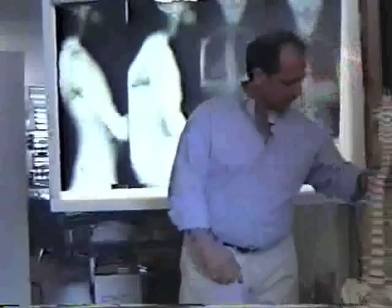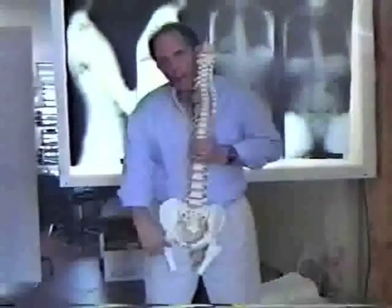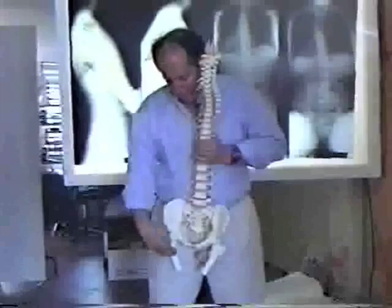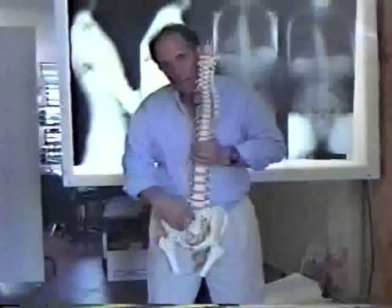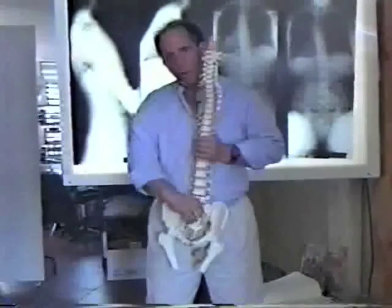Let me show you that on my body here. It goes from in here over the front of your pelvis, then it goes behind the organs in your body and attaches to the front of the spine. Let me show you that on the spine. So it goes from this bone right over here, and it goes up over the pelvis, attaches to the front of the vertebrae here, and so it pulls in this forward direction.